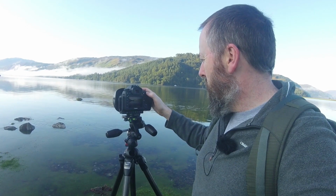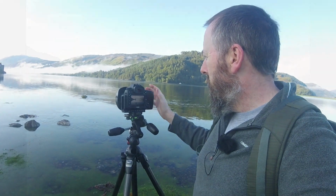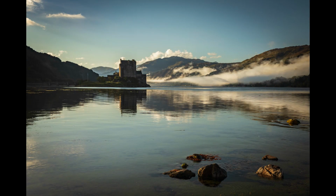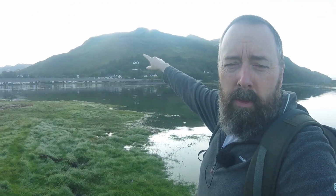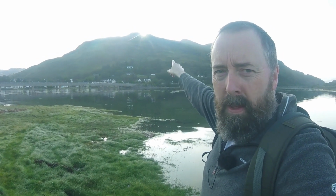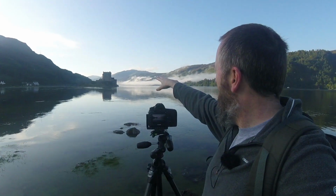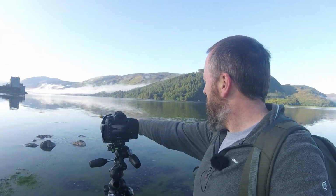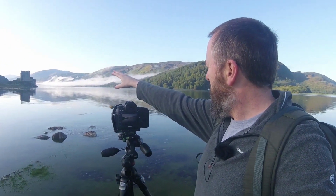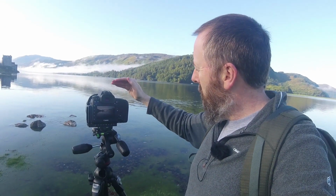So just going to work on that now. Make my focus over there, and just get that. I'm on f11, and I'm actually bracketing just to give myself a bit of leeway. But as the sun's coming a little bit higher, the sun is just cresting that peak there, and it's putting a little bit of light on the castle, which will help with the image. I'm also focus stacking, so I've focused on these rocks, and then I've focused on the castle, then I've focused on the mountains in the distance. So I've got three areas of focus.